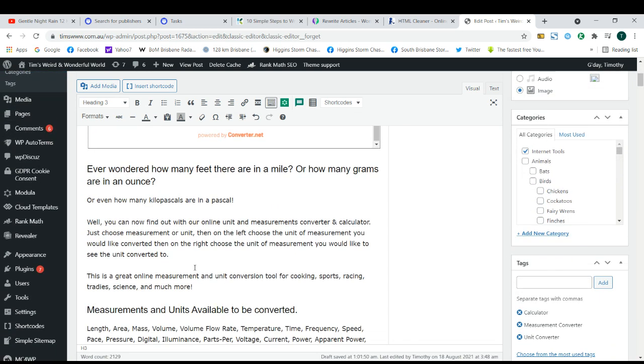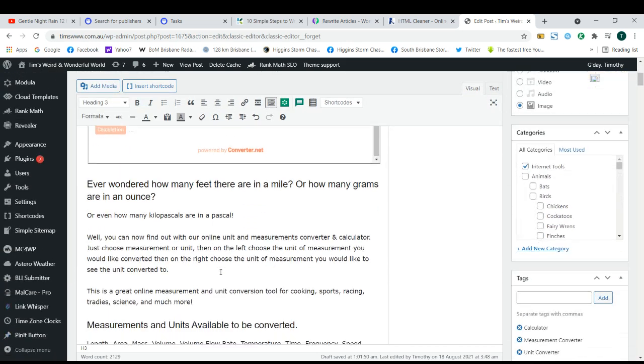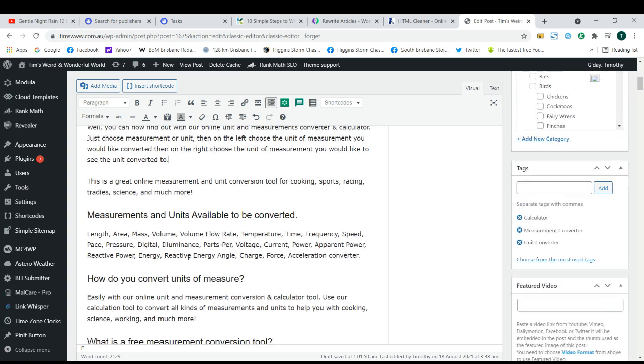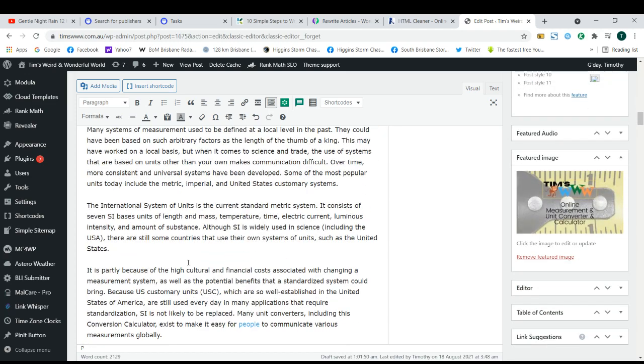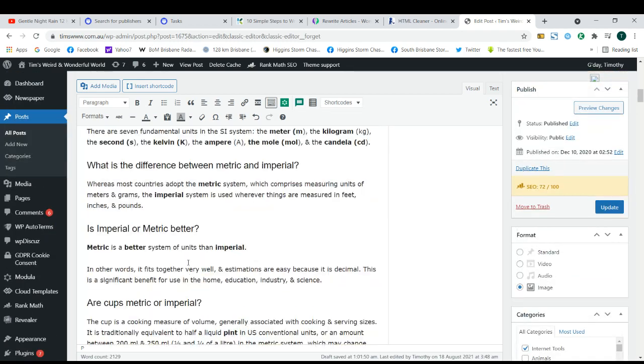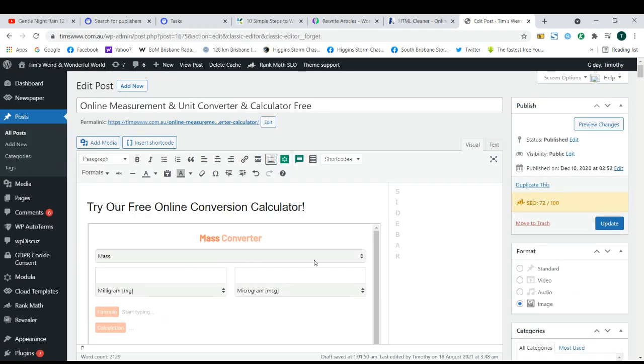Another thing is that you try to have paragraphs as short as possible. If you've got a long paragraph, it's hard to read. It makes it hard for the user. Users get easily bored if they've got a lot of text. This one is sort of different, and I'll show you other blog posts where I've got a ton of images in there. I've created this one so that the tool, the most important part of the blog, is at the top, because that's the first thing they see. That's what you want.